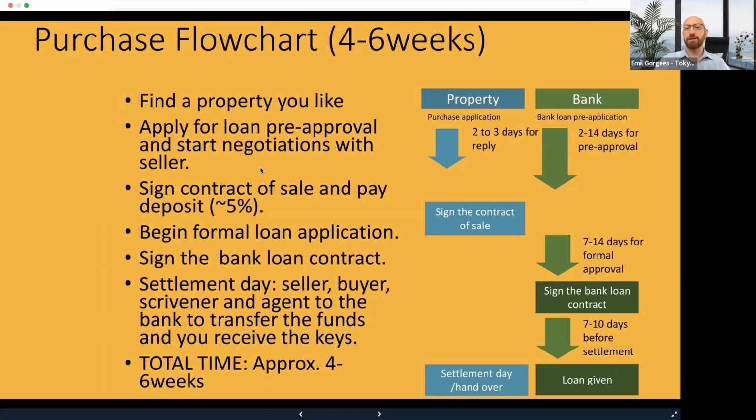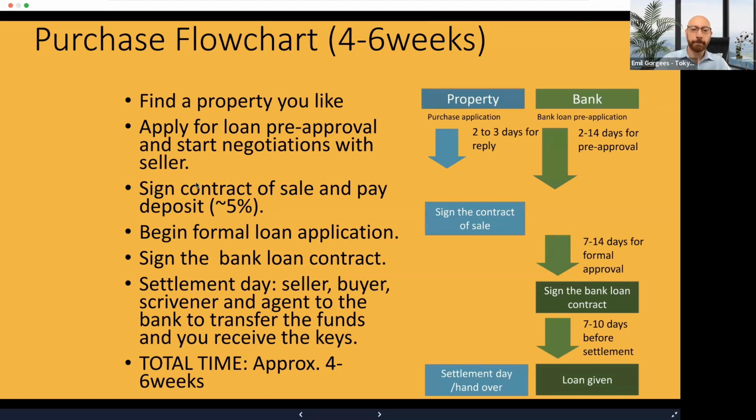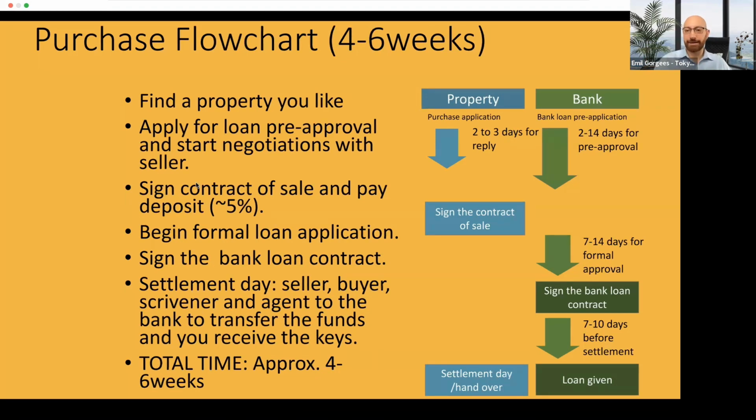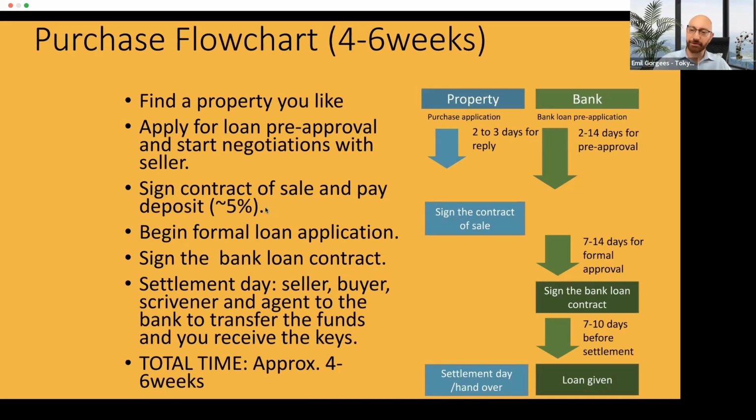So we apply for a loan pre-approval. And once you have the pre-approval, we can make an offer with the seller and actually negotiate the price. Without pre-approval, the sellers don't take us too seriously because they don't know if we can even finance it or not. Once we've agreed on the price and the contract day, then we'll actually go and sign the contract. When you sign the contract of sale, that's when you pay about a 5% deposit and the deal is locked in.